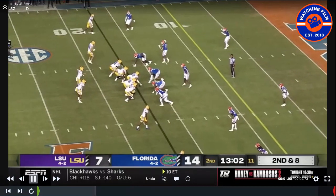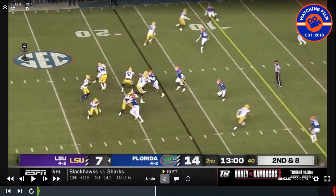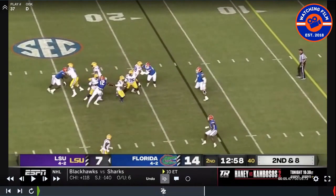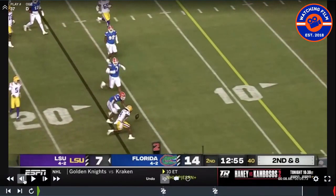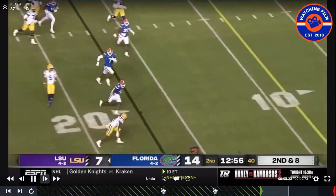So here's a 2nd and 8 in the third quarter. Rush 3. Here's the spy. Look at the difference when you get an actual pass rush here, right? Pass rush forces him up. Now here's your spy, and you've got somebody on the back. And now he's got to run out of the pocket, try to drop it down to the back here.